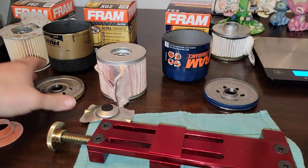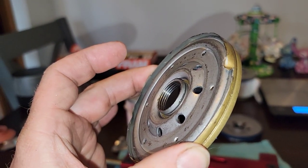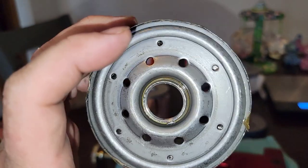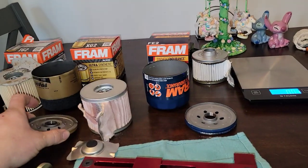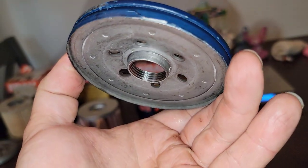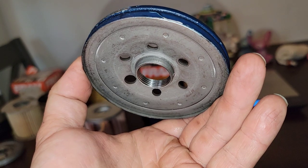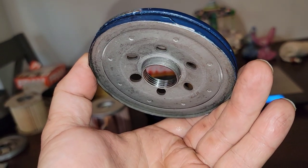And it looks like this has 1, 2, 3, 4 threads. Looks like this one has 1, 2, 3, 4, maybe 5. A little bit wider, it looked like. And then this here seems like it's more pronounced, even though it's 1, 2, 3, 4, 5, maybe 6.